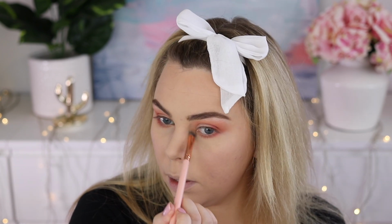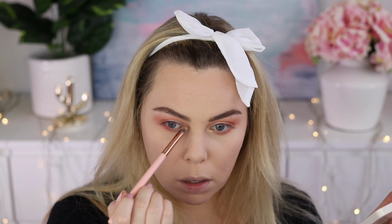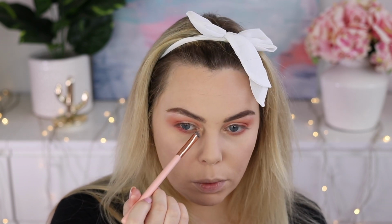I'm just going to put some on the lower lash line as well. These kind of colours, like the marbly ones, I feel like you need to have a wet brush to really pack on and get that pigment. I'm just going to put a little bit of that gold colour in the centre. Like in the, what's this called? God, it's been so long since I've done a makeup tutorial. I can't even remember. Inner corner, that's what it's called.